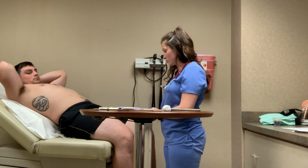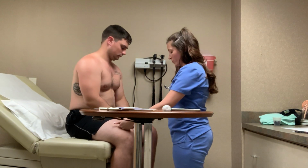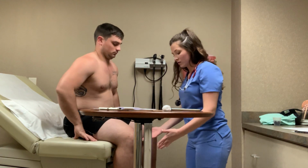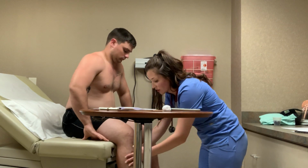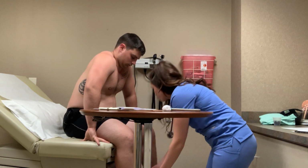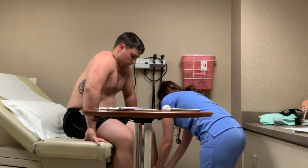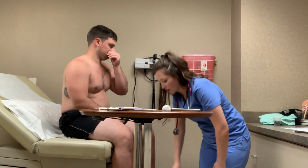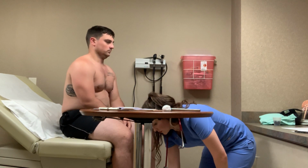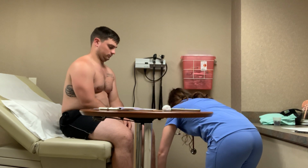Now we're going to look at his lower extremities. You can go ahead and sit up. His lower extremities are warm, not diaphoretic or anything like that. I'm going to look at his legs and palpate to see if there are any varicose veins. I'm also going to palpate the pedal pulses and check capillary refill in both feet.